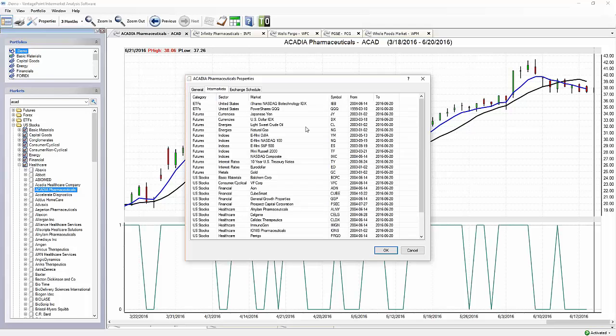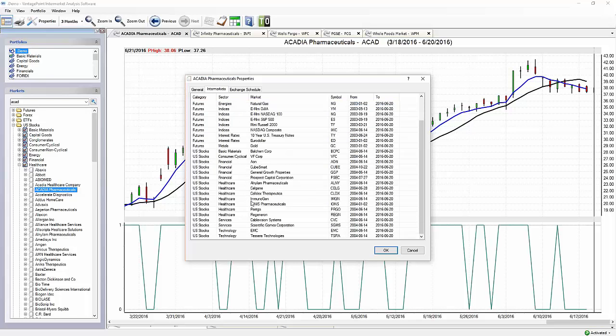Now, we can actually go in and view what is referred to as the intermarket. So before any forecast or any information is plotted here for Acadia Pharmaceuticals, this software is analyzing the 25 to 30 most closely related markets that are known to affect and drive, in this case, Acadia Pharmaceuticals. Now, a lot of these are those broader market relationships which are extremely important for your trading. If you look here, we do have the dollar index. We have the Japanese yen, crude oil, natural gas. We also have other indices like the mini Russell, some ETFs, the Qs, the SPYs, the biotechnology index, as well as some healthcare, financial, technology service stocks.